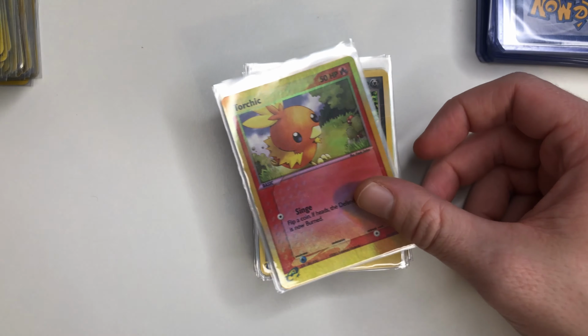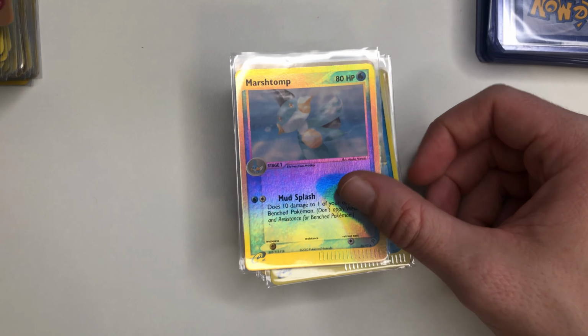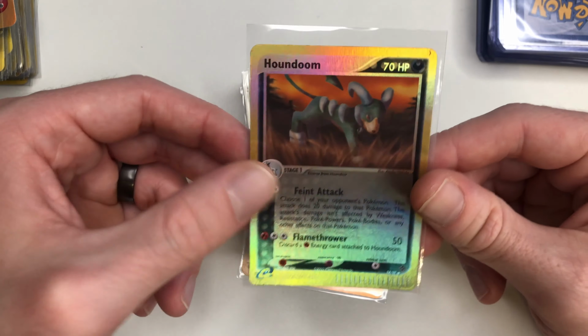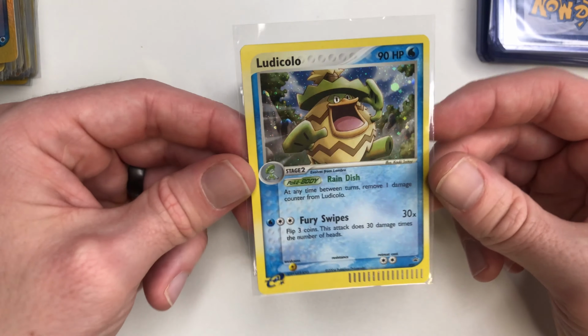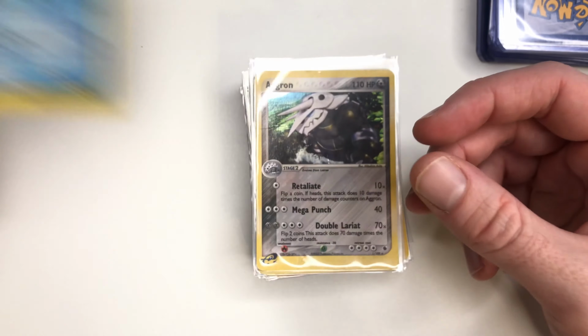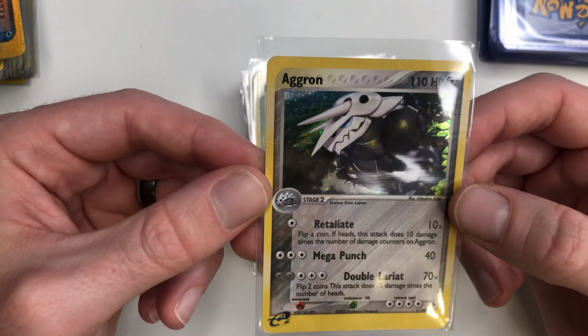Grovyle. Torchic. That one might be pretty nice to look at. Marshtomp. A lot of reverses in here. Houndoom. Pelipper. And Ludicolo. Nice holo there. That's actually a Black Star promo number 20. Aggron. There is a crease on that one.